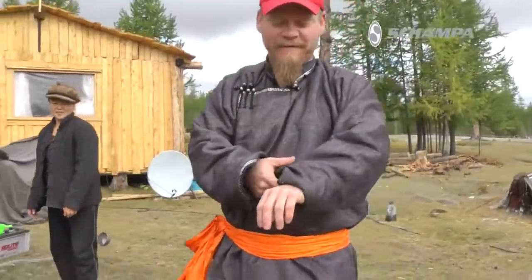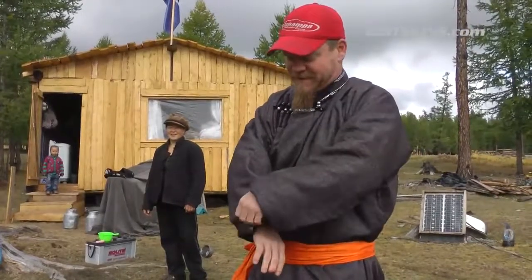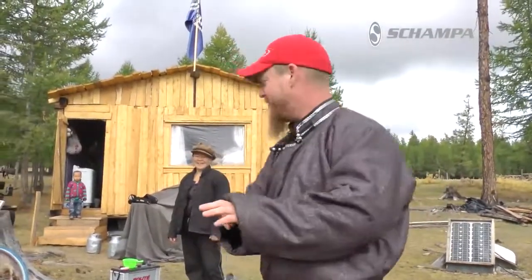So it's a little bit long for no gloves, so it covers over, so we can fold it up like this. Nice, we can roll it up, or we can wear it down with no gloves, yeah? But it's beautiful, yes?